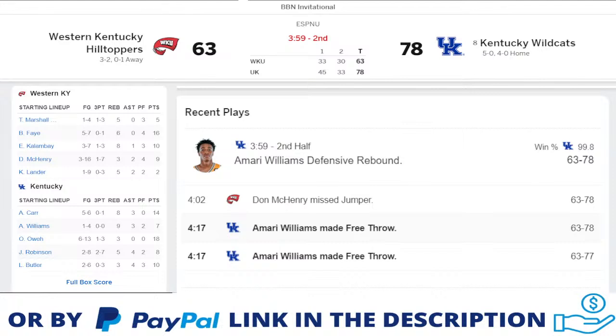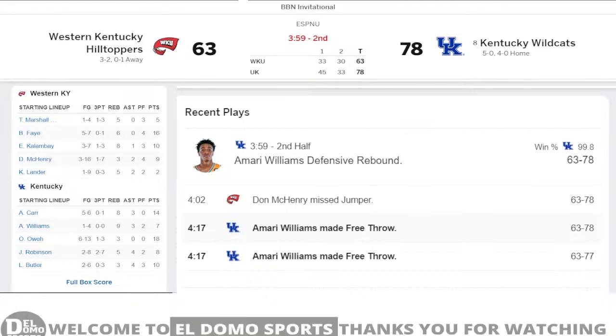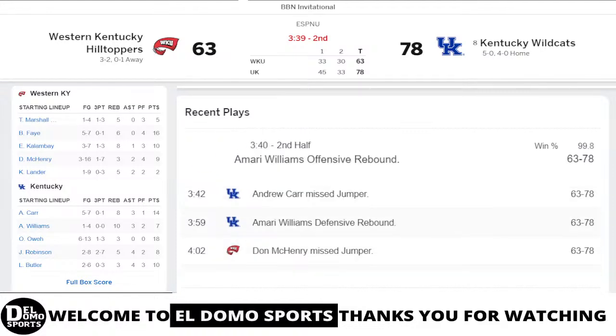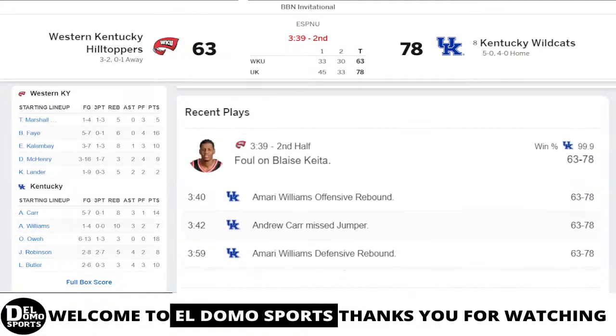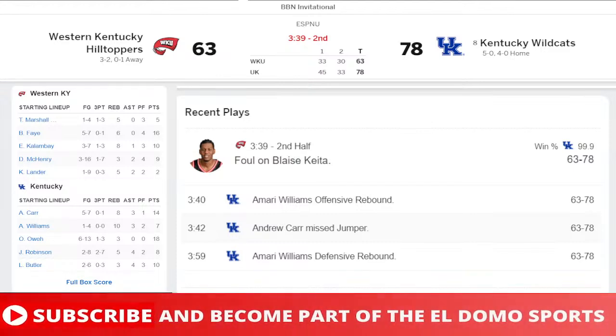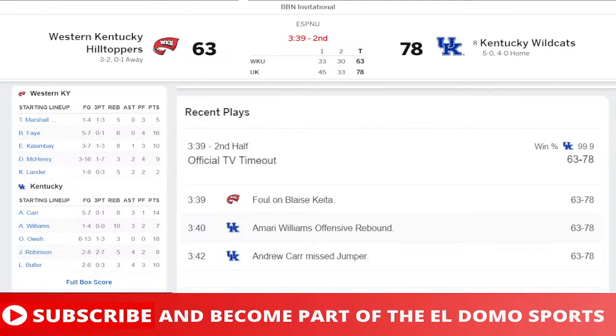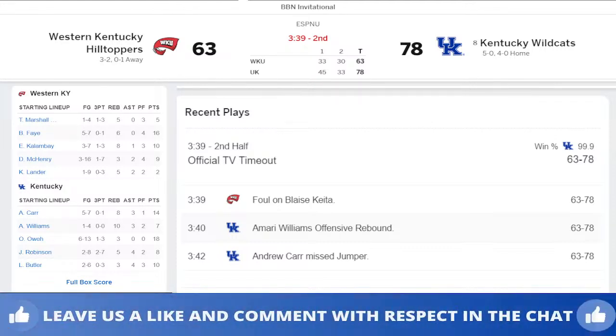Butler against McHenry on the right wing to Williams at the top of the key. He hands it off now to Carr in the corner. Carr dribbles to the free throw line, bangs into Lander. Turning around for the hook shot, around and out. Williams rebounds, and he's fouled by Cato. He'll shoot 2 more. This will be free throws 9 and 10 for Amari Williams as we reach our final media timeout of the second half.